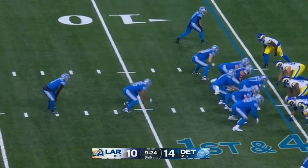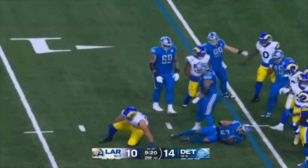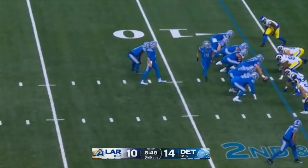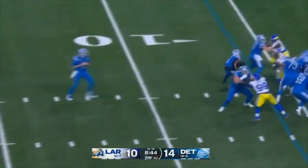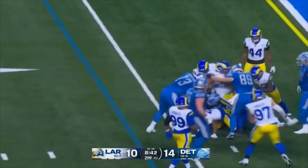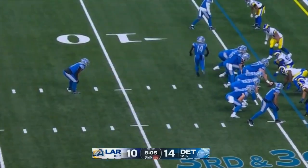He leads the way for Montgomery, who is stopped there by Jonah Williams, third-year man out of Weber State. St. Brown so good down here in the red zone. He'll run Montgomery. Goes to the left. Gets to the 4-yard line. Third and 3.